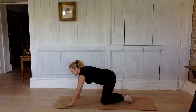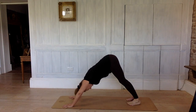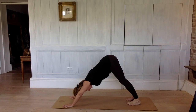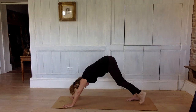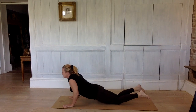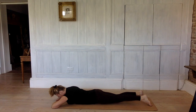Coming back onto your hands. Spread your fingers. Tuck your toes under. Again, coming to that downward dog. Again, breathe deeply. And take your feet a little bit further back. Come to your knees and come onto your belly. And bring your hands to rest underneath your forehead. Just making a pillow with your hands.